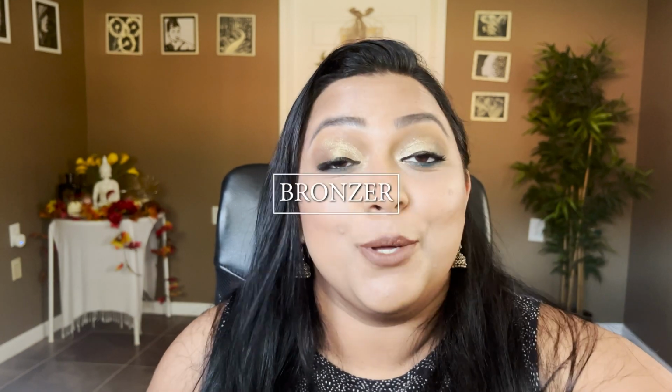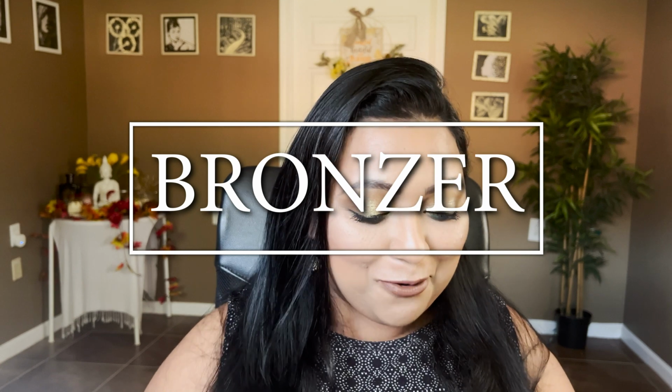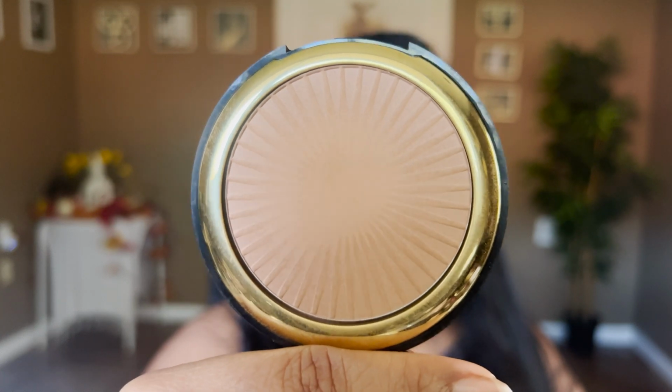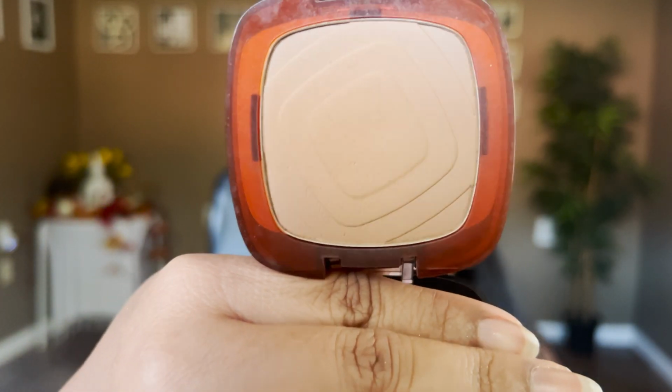Okay, let's move on to the bronzer. Oh my God, this was so difficult. So difficult. On one hand, I have the Milani bronzer, and this is the Silky Matte bronzer in the shade Suntan 03. And on the other hand, we have L'Oreal Infallible bronzer, and this one is in the shade 350 Medium.